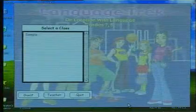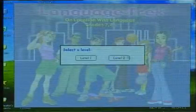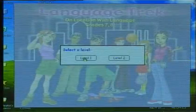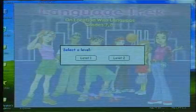Let's go and look at grade 7 and 8. We will select our class first of all. We select our name and we will go to level 1. Level 1 is for grade 7 and then level 2 is for grade 8. Let's go to level 2.